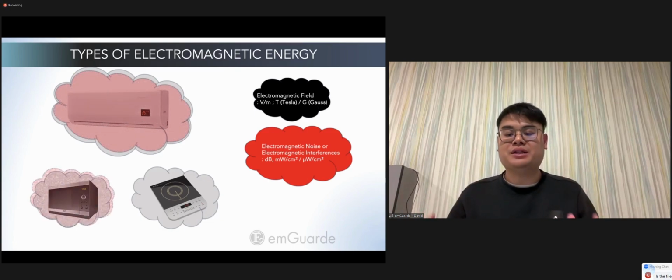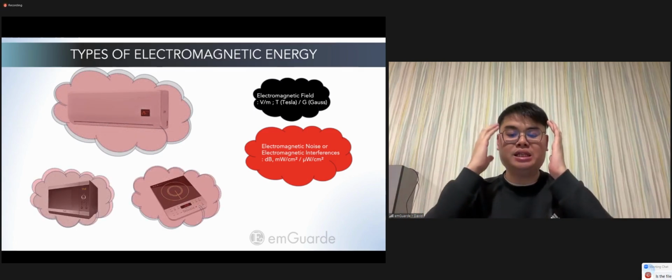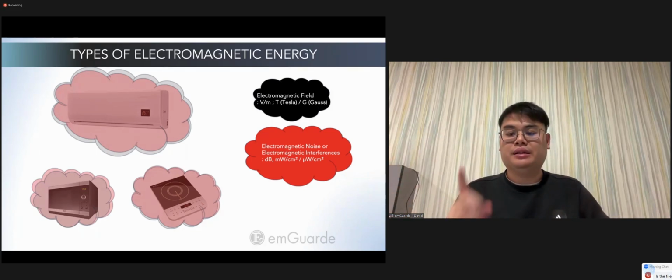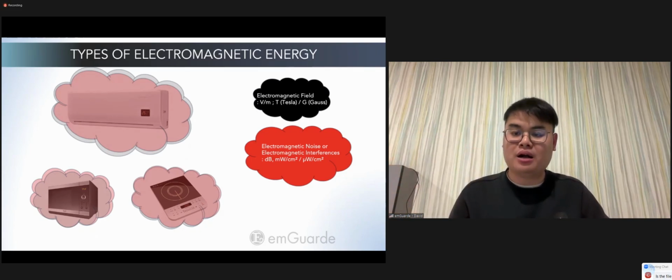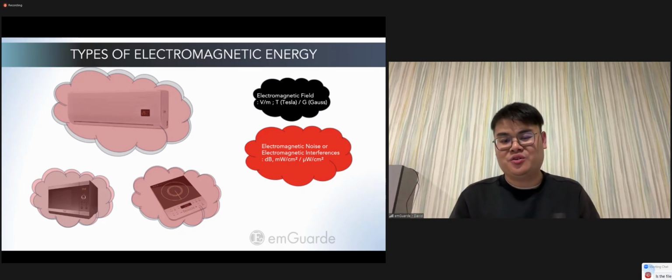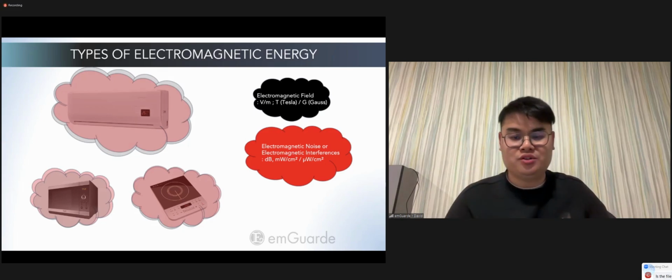So the developer of the emGuarde is pretty smart. They know that they can't address certain things, which is the first energy, but they can suppress the byproduct of the first energy, which is the electromagnetic noise radiation strength. Okay, so it produces the second energy, which is this.